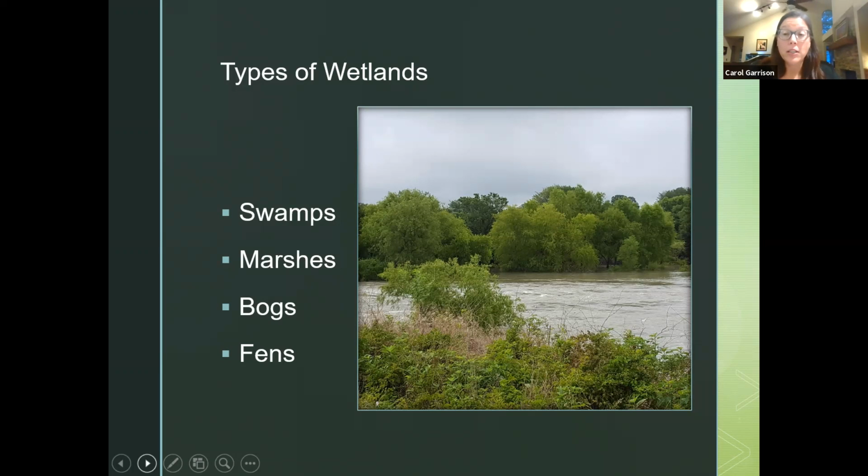And I had the opportunity to go to the Gus Engling wildlife management area and go see the bog there. And it really does feel like a really primordial area. I expected to see a pterodactyl flying over as I was looking at those giant sundew carnivorous plants.